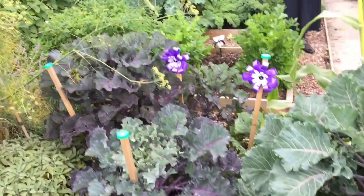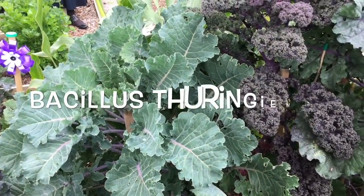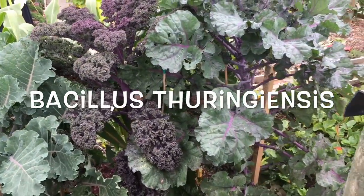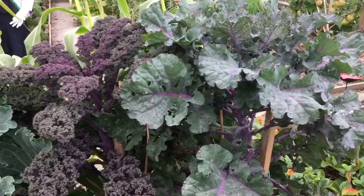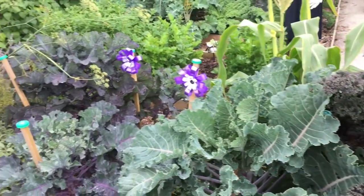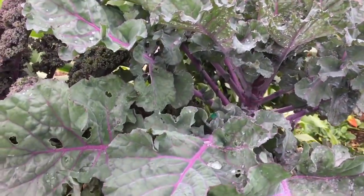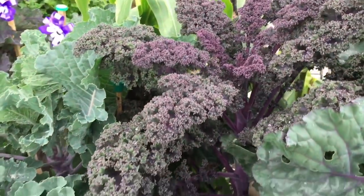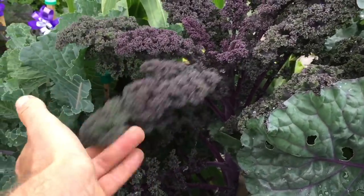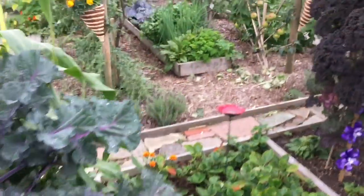But we've still got loads of kalletes on here, which are doing really well. We've just been spraying those with Bacillus thuringiensis, or whatever it's called. Basically it's a soil bacteria, and picking off caterpillars, and they're actually surviving. But generally speaking, I find that kalletes do pretty well with caterpillars, because they're kind of red, and caterpillars don't like red things. Also this reborn kale has not had much of an issue, although you can probably see plenty of whitefly, but still not causing us a real problem.